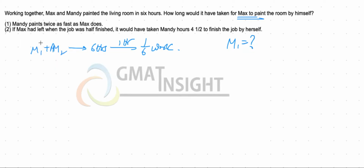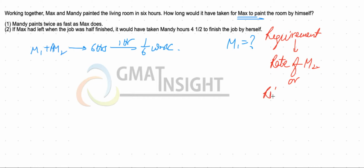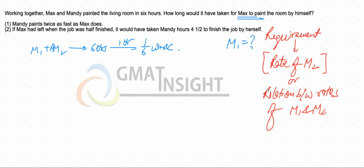So what is the requirement? This is the most important part that I want you to understand with the help of this video. The requirement here is either the rate of Mandy or the relationship between the rates of M1 and M2, Max and Mandy. So once we understand that this is our requirement, observing and deciphering the information from the statements, and the first statement, becomes quite simpler.